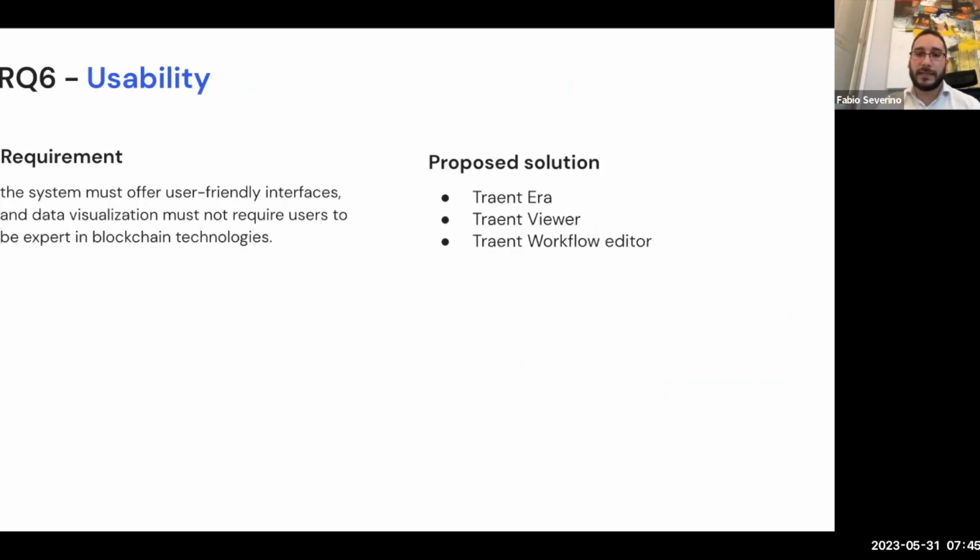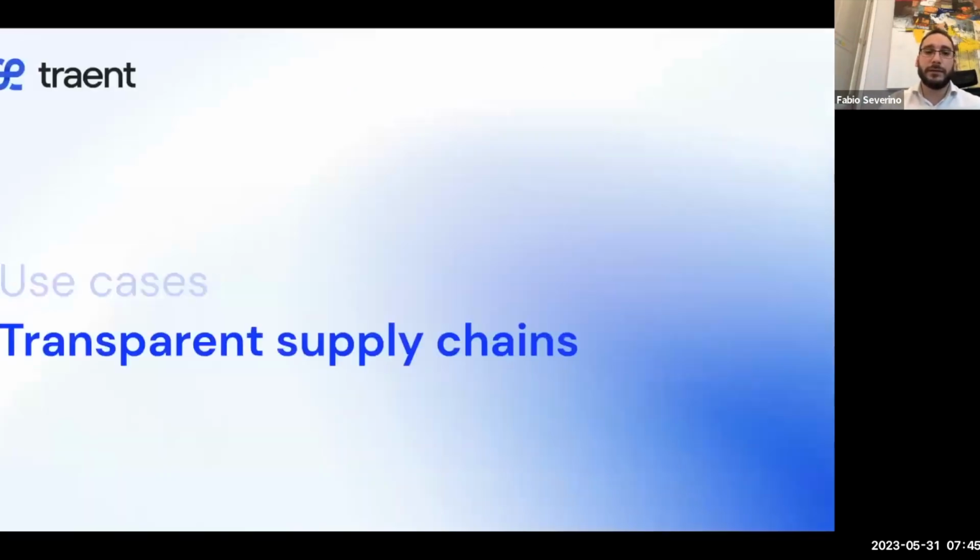Usability: you saw a really easy to use workflow editor, collaboration platform, and the viewer. So I think it's pretty usable.